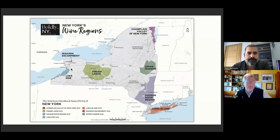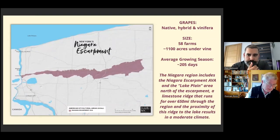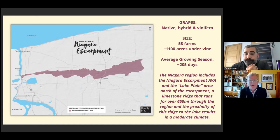There are some areas that do face south on the escarpment, and those are really interesting. There was one around the corner that overlooks some commercial buildings, but it was a beautiful piece of land. Somebody bought it for housing, but I would have loved to have planted grapes there, because the south-facing slope on the escarpment would have been really, really interesting.